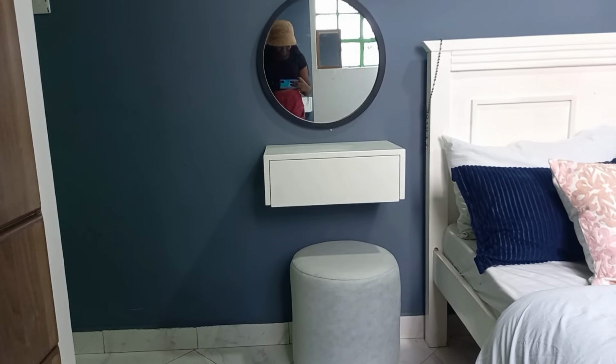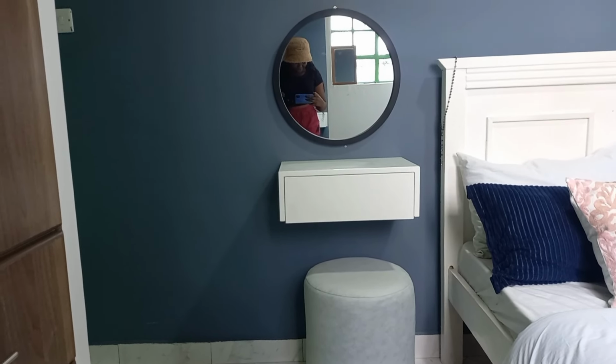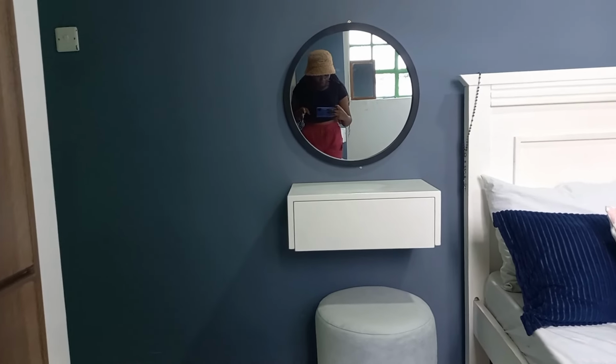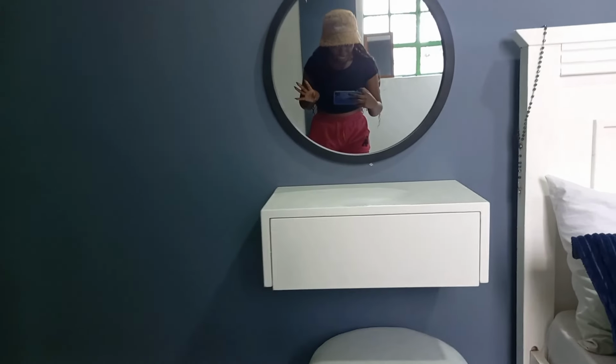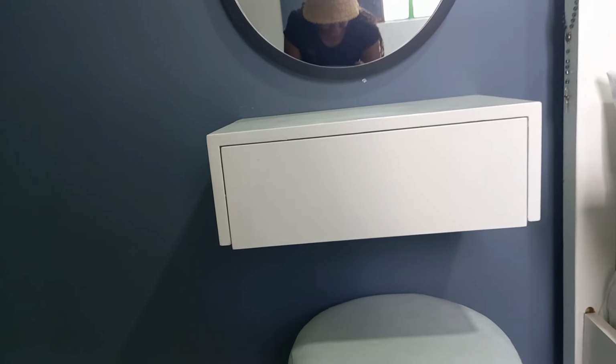So this is the final product, guys. You can see the ottoman, you can see the floating shelf and the mirror. Let me bring you close. Yeah, this is how the floating shelf looks like.